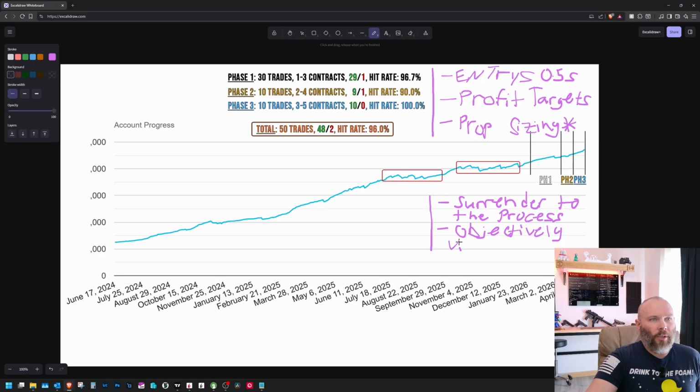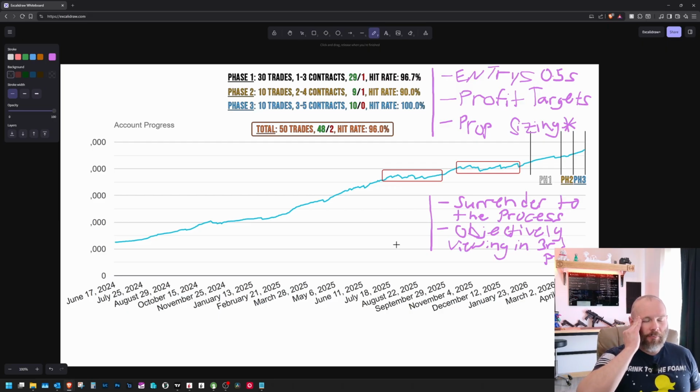objectively viewing yourself in the third person. So when Pat was talking about this one, the concept here is, and this is my interpretation of it, and hopefully this is right. Otherwise, I've been doing it wrong.